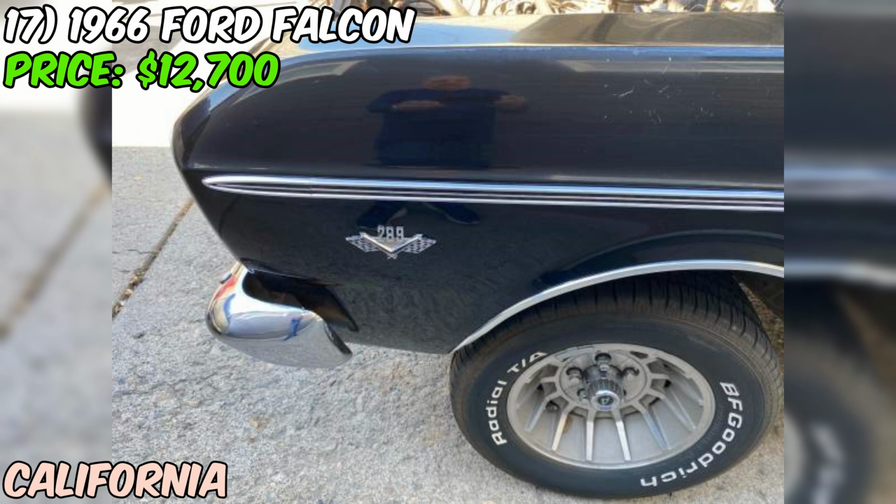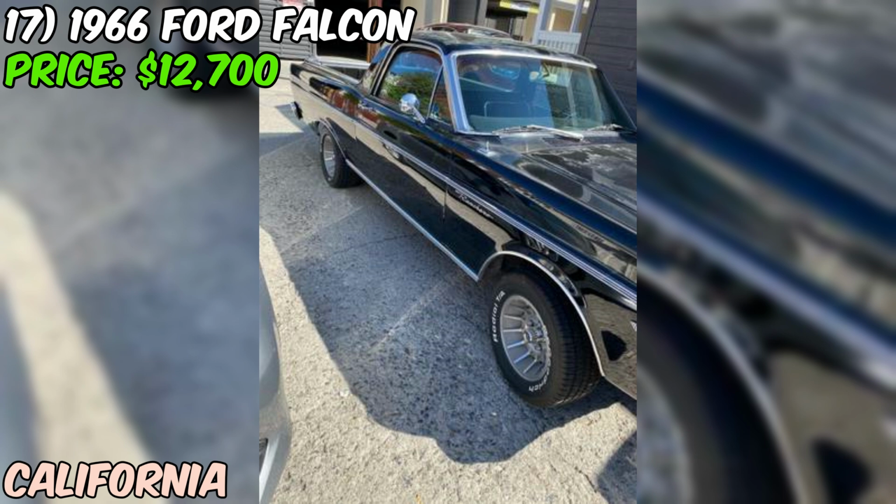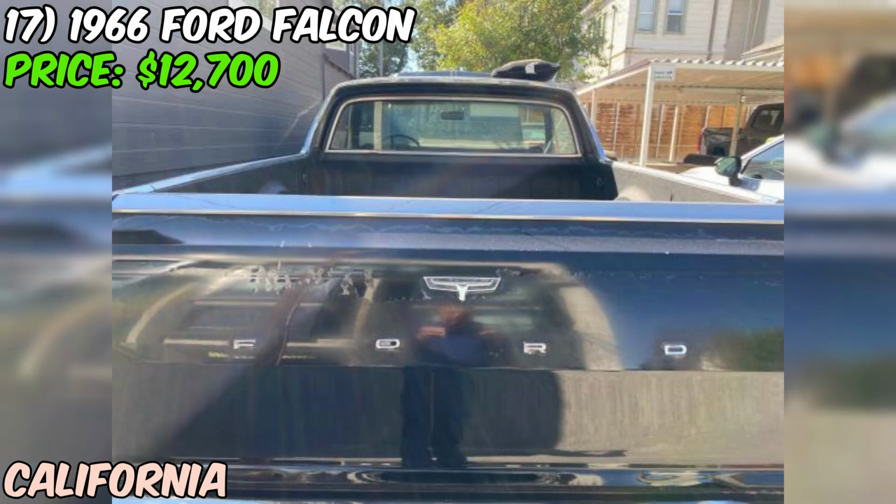With its powerful V8 engine, custom interior, and low mileage, it's a true gem that's ready to be loved by a new owner. Just keep in mind, the seller is only interested in serious buyers, and they're not looking for any trades or lowball offers. This Ranchero is located in Reno, and the seller can't drive anymore, so you'll need to be prepared to come and get it if you're the lucky new owner.